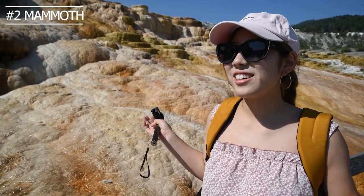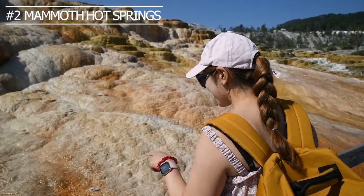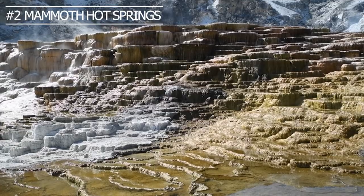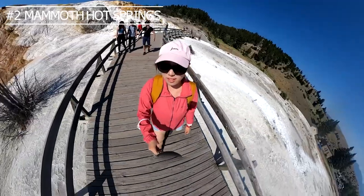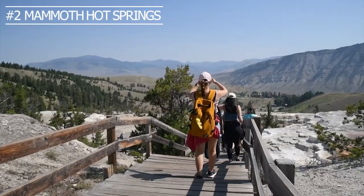What's this called? Mammoth Hot Springs. The rock formations and the different colors caused by bacteria make this really unique. We got here pretty late, so it can get really crowded.